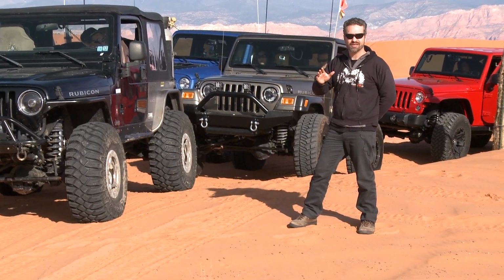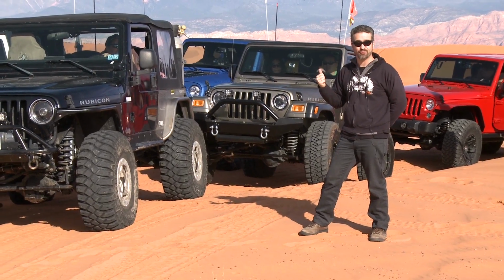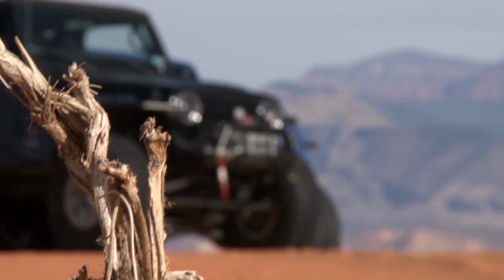We are just about to the Plan B trail. We got a whole bunch of sand dunes to get through real quick, and it looks like the trail boss is about ready to head off without us, so let's get moving that way.